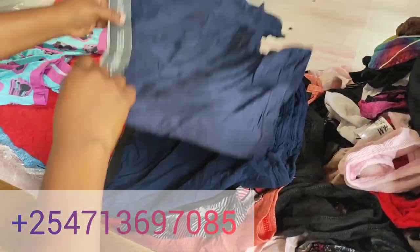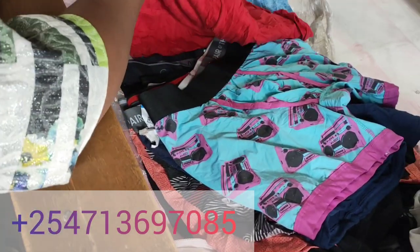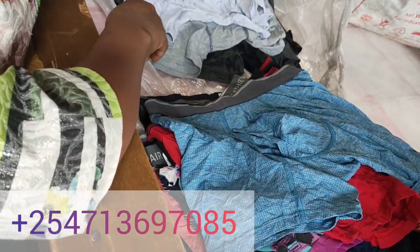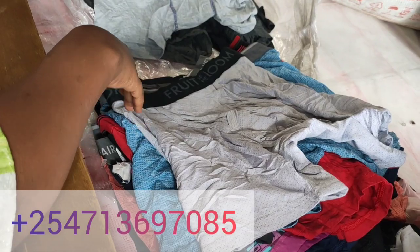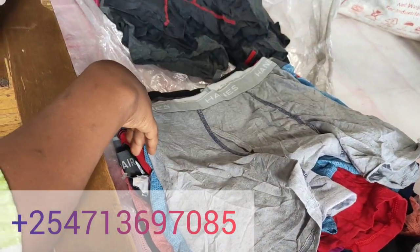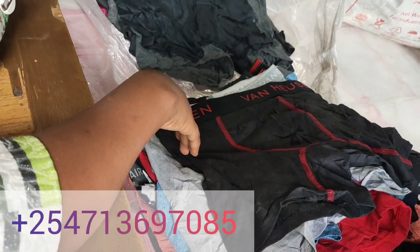So this one is the one that is a bodycon. I would say it's the boxer that will go with the size of your body, with the shape of your body, because it will stretch according to how your leg is and things like those. So this is how the boxers look like. And in case you're interested in these boxers, let me know. We're gonna deliver them for you. Be it you're far or not far, we're gonna deliver them for you.